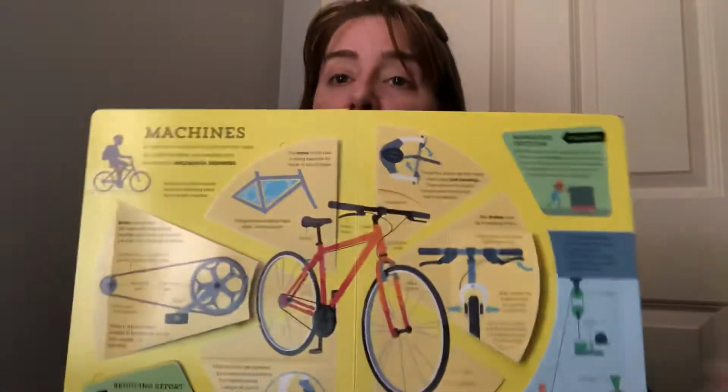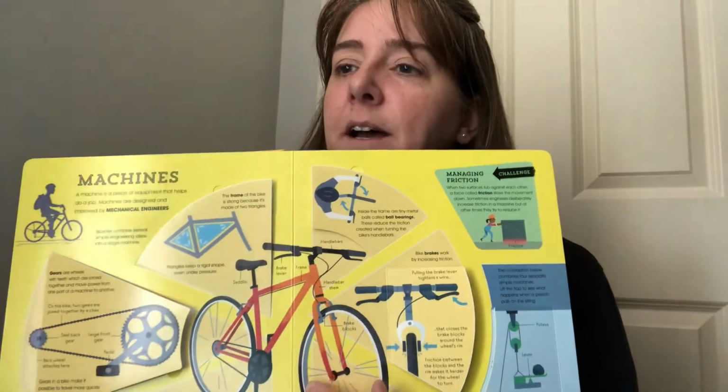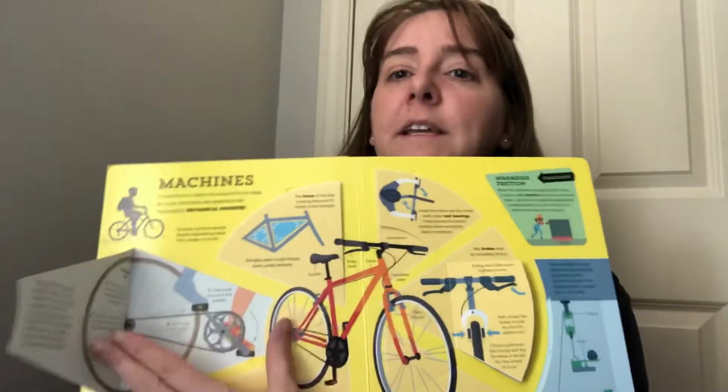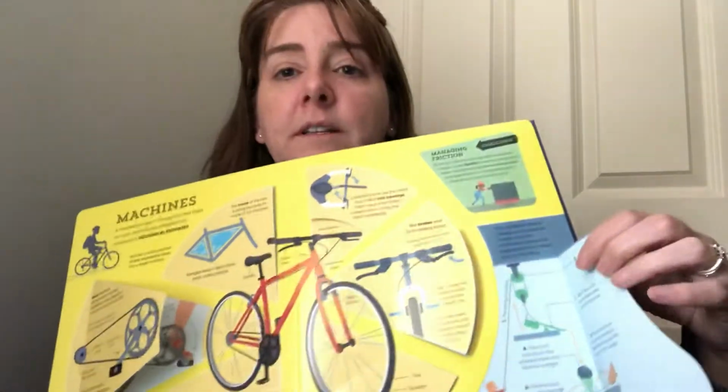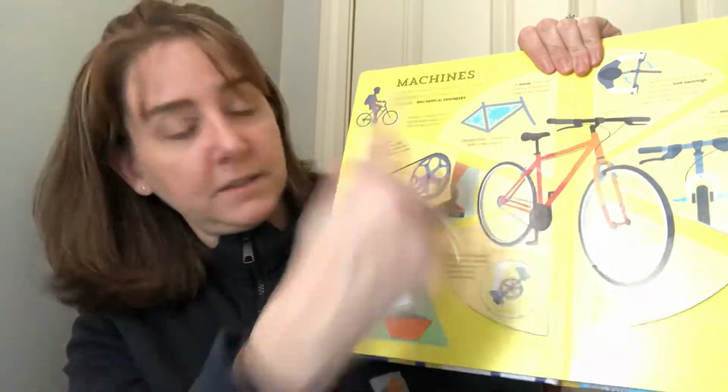So for example, on the mechanical engineering page in this book, it takes things like a bicycle and breaks it down into all the little pieces that go into it, like gears, and they talk about pulleys and levers, and they talk about down here how friction works with this whole system. And it's just a really great interactive way for kids to learn some big overwhelming topics that are complex.